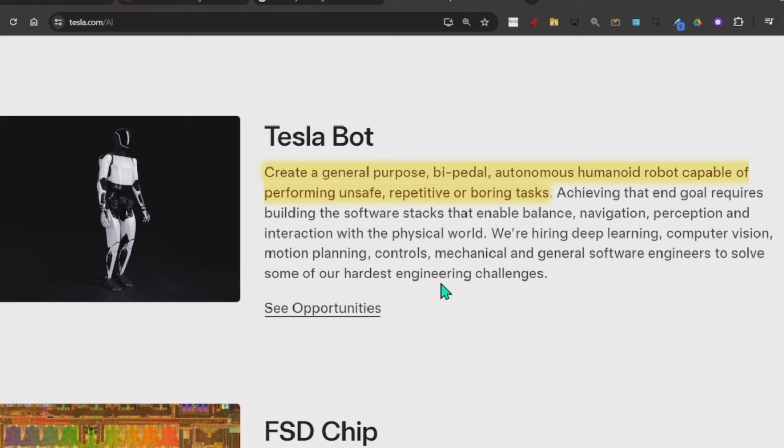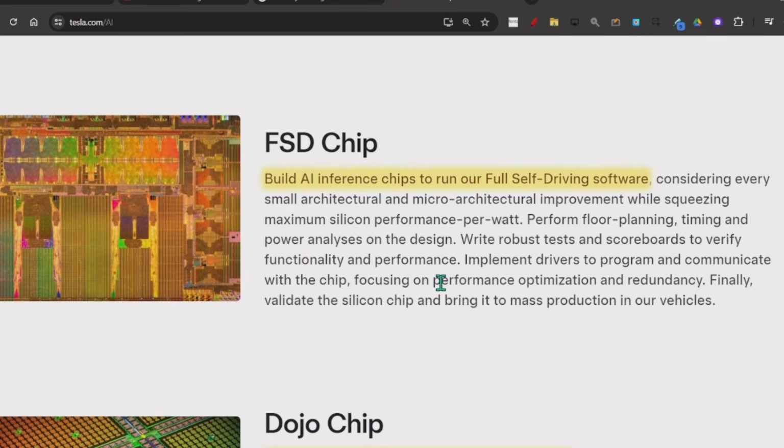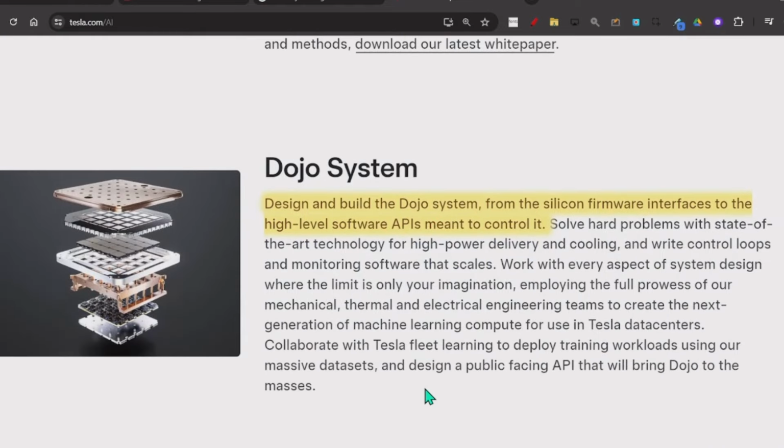So I think Tesla has got an ace up their sleeve, and that's what they're going to announce. Now, this is their careers page on AI and robotics. And I think you can find out a lot by looking at these career pages and so forth. And they talk about the chips and the chip development and the software development. And also maintenance programming and interface programming and things of this nature.